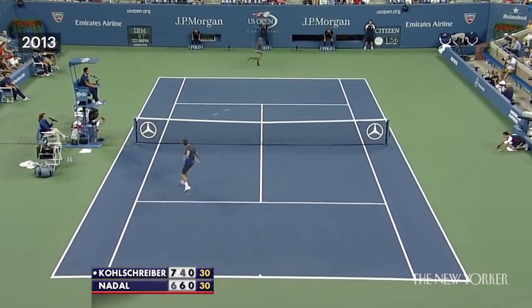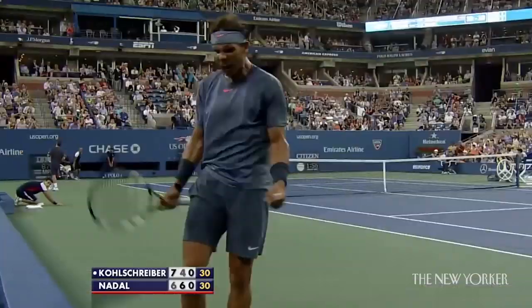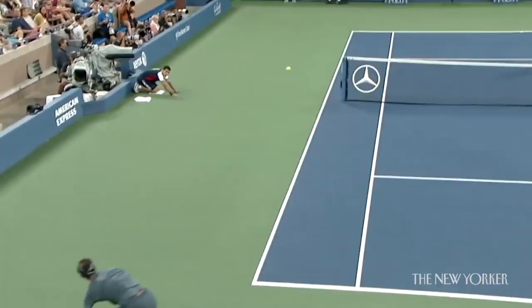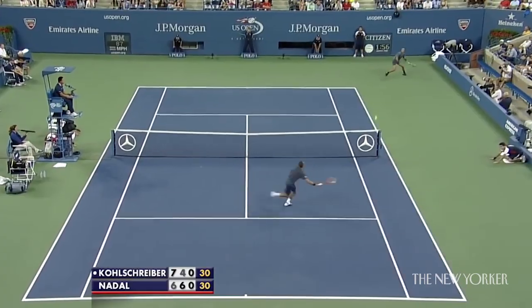This is from the fourth round of the US Open in 2013 between Rafael Nadal and Philipp Kohlschreiber. Nadal is very animated, very pumped up. Nadal is not usually playing from behind. And this forehand is actually a good example of what a great defender Nadal is. So he is able to hit an absolute monster of a winner from a very difficult position.